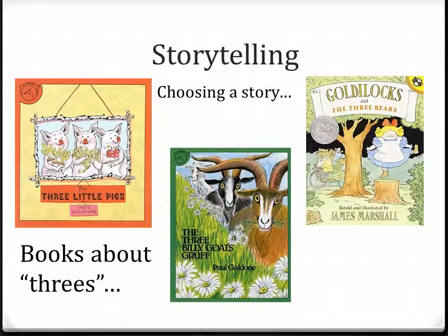So the first step in storytelling is to choose a story. In preparation for storytelling, begin by selecting a story that is truly enjoyable. It should be a story you enjoy because you're going to be spending a lot of time preparing it. Then you can tell it with enthusiasm and conviction. Here is a step-by-step guide for novice storytellers.